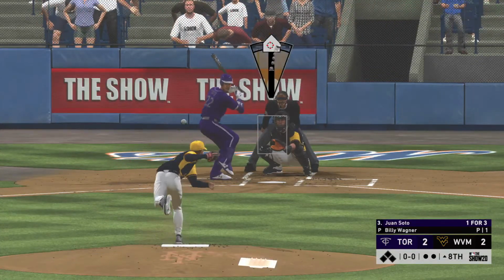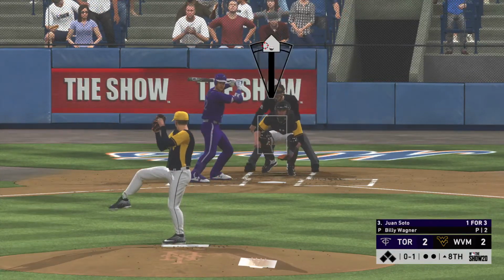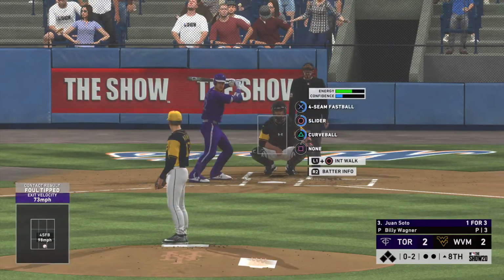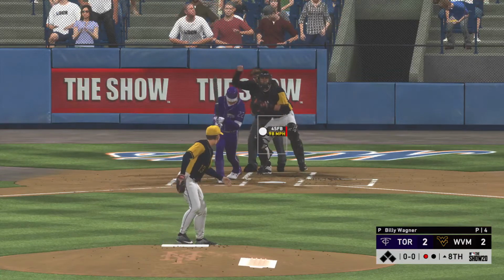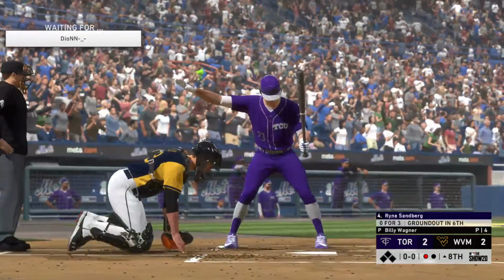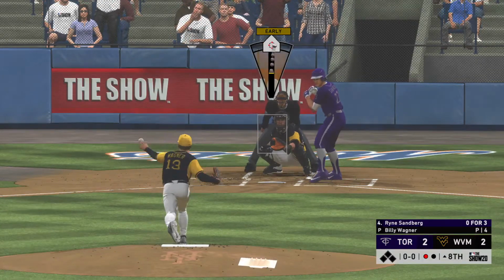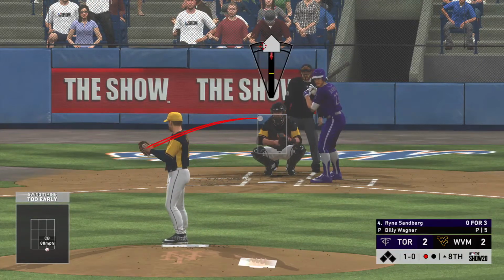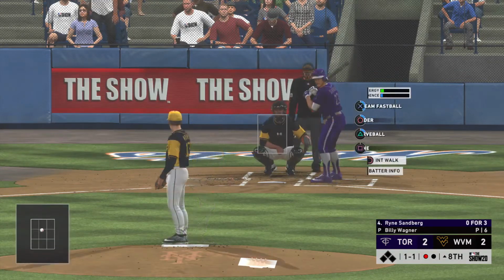Here now is Juan Soto, as he'll go after the first pitch and bounce it into foul territory. He's got a hit in 3 at-bats to this point, and it's fouled away. 0-2, here it is. Swing and a miss on the fastball, and that's the first out. So now it'll be the 4-hole hitter, Ryan Sandberg. He's hitless in 3 at-bats to this point. 1 ball, no strikes the count. The 1-0. Fouled away.